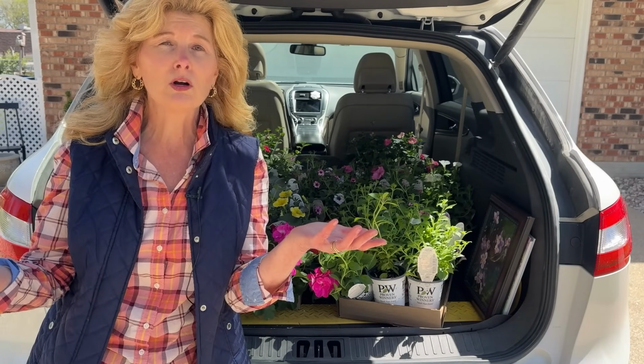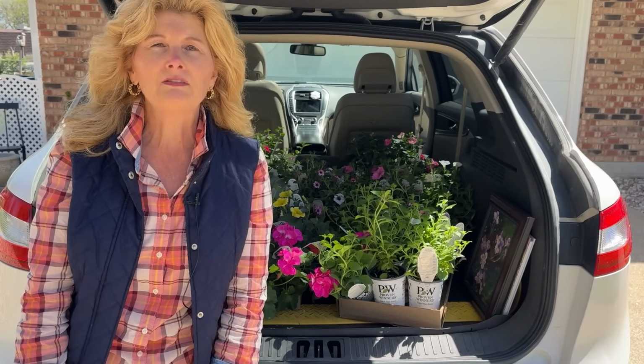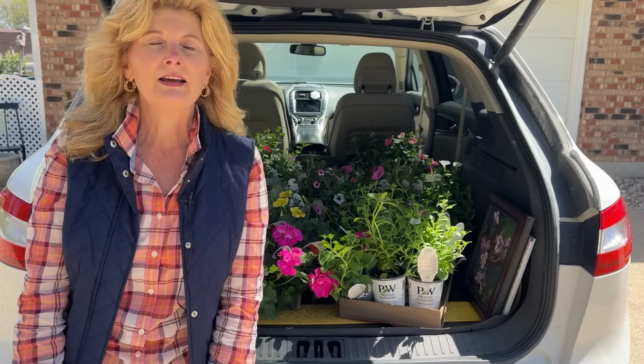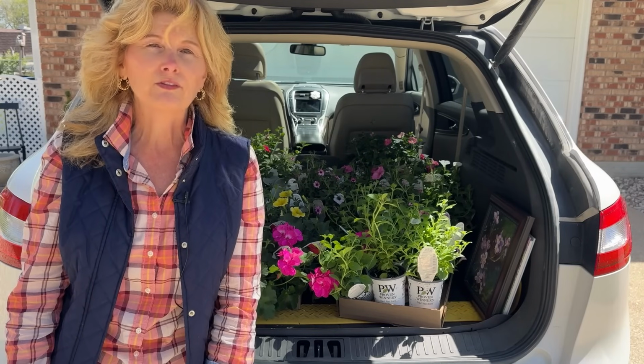And then sometimes you go and you don't find anything. There were a couple that I stopped at that I just didn't even find anything. So it just depends on the day and the shopping, but it's always fun. It's a fun hunt to be out looking, seeing what I can find for garden stuff.